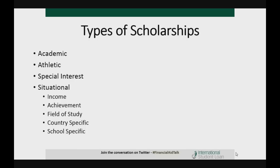So if you're able to show that there's a need for financial aid, then you'll want to try to find scholarships that will grant you funds based upon being able to show that need. And then we have achievement. Perhaps you're very active in the volunteer world. You really put yourself out there and volunteer for a lot of different events. Then you'll want to see if you can find an award that will give you funds for that.